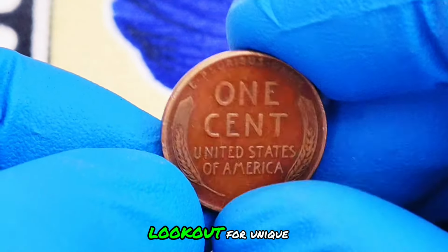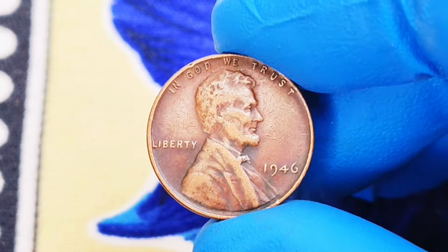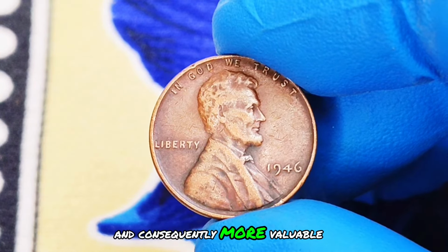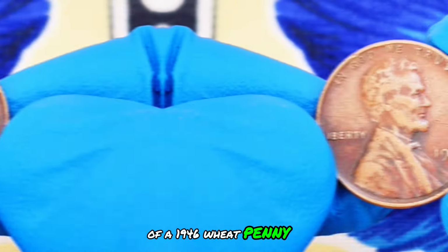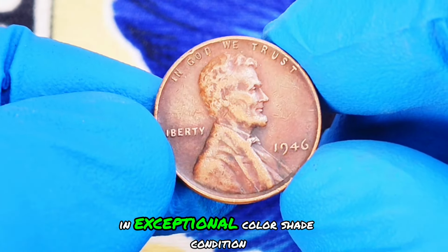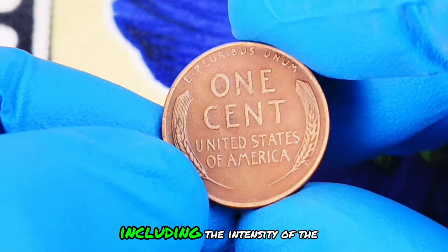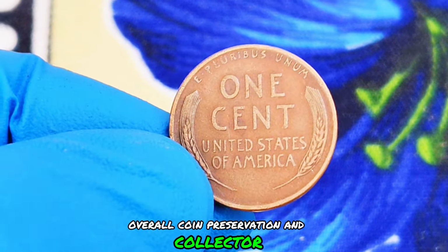Collectors are always on the lookout for unique, eye-catching features that set a coin apart from the rest. A coin with an interesting color shade can be more attractive and consequently more valuable. In today's market, the value of a 1946 wheat penny without a mint mark in exceptional color shade condition can vary significantly based on several factors, including the intensity of the color, overall coin preservation, and collector demand.